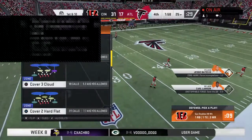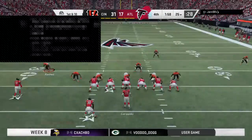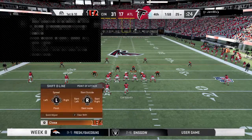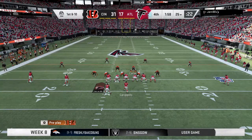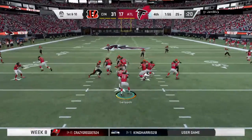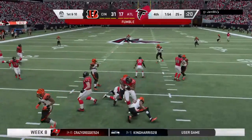What's going on, G? Dude. He talking about that wasn't a slight. I'm just terrified. Hey, are you ready for this blitz? You ready for this blitz? Hold on, this one. Nope. Oh, he fumbled.